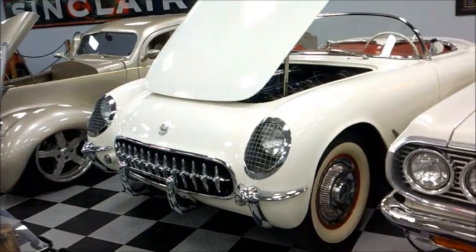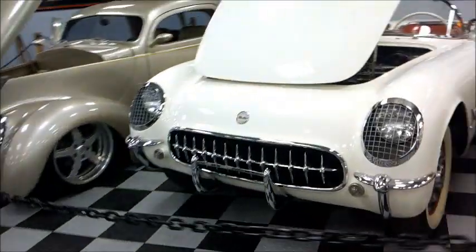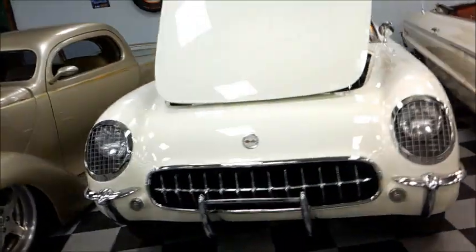Here's another Corvette. Boy, that is really cool. Look at that. Really nice.